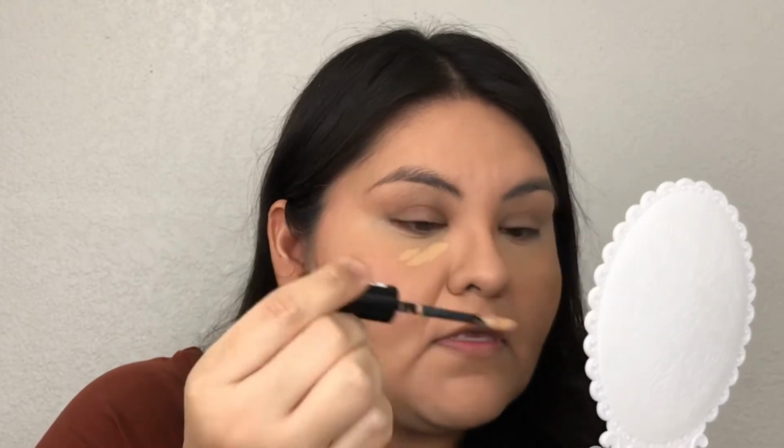I'm gonna go ahead and blend that into my under eye area, just like so. It also has medium coverage. It's very light on the skin. I'm gonna go ahead and add a little bit more just to see if I can build up this concealer. I definitely think you can build this up if you add a little bit more. And I'm gonna add a little bit more to the other side. I'm gonna go ahead and add it on my lids as well.